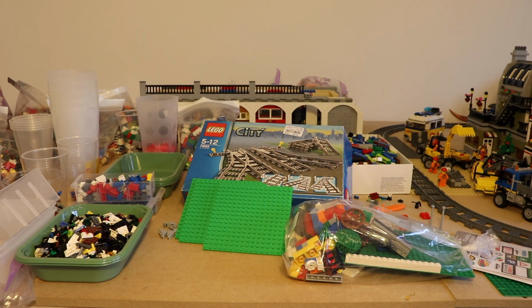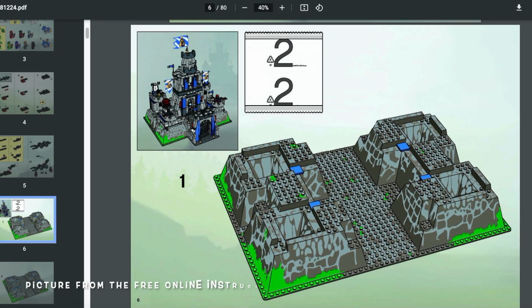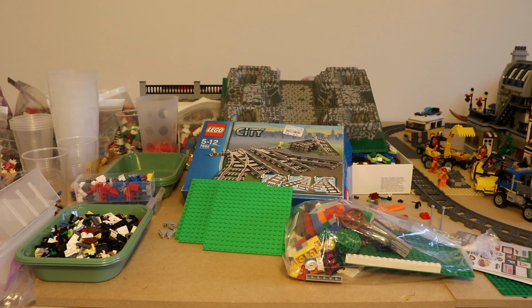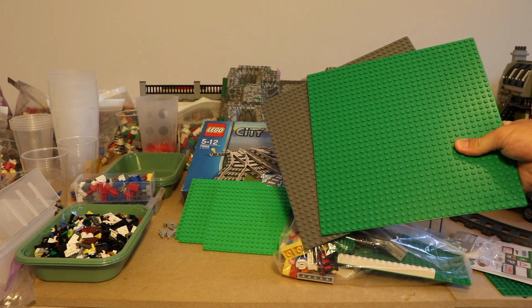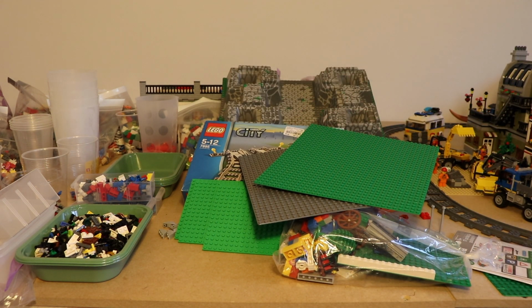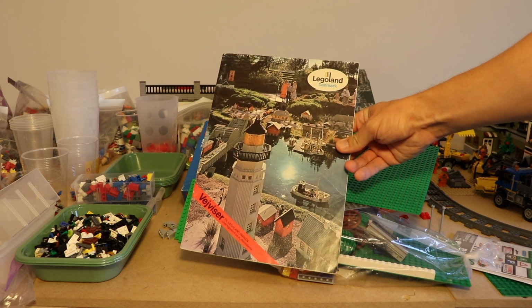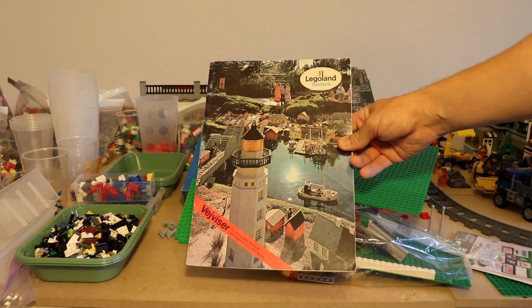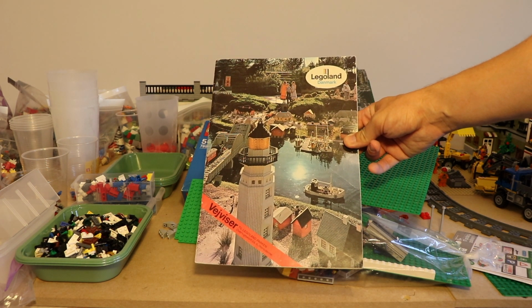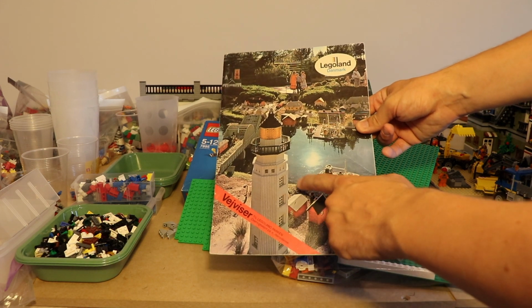30 to 71. Turns out it's from the 87-81 Castle. Also, I managed to find a couple of regular base plates at a decent price, still at thrift stores. And lastly, this little fun thing here, which is a catalog for the old LEGOland, if you will, here in Denmark, which is just amazing. I think some of this stuff isn't even there anymore.